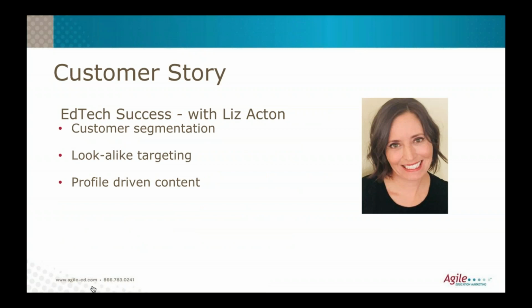And yes, previously to coming over to Agile Education Marketing, I was a client at a smaller ed tech company. I joined that company several years ago with the intent of creating a more formal marketing organization that really focused on impacting the business. The company was very sales driven and it had a lot of success, and it was looking to become a little bit more sophisticated and to grow, of course, as most companies want to do.